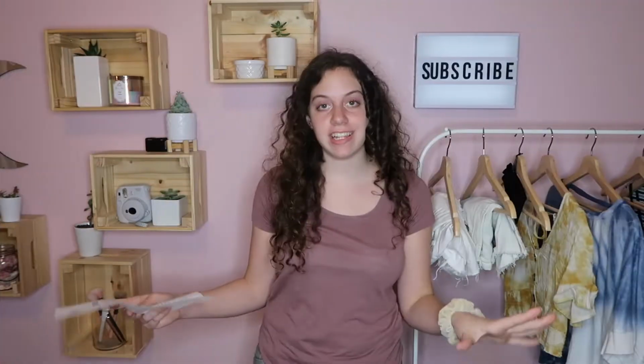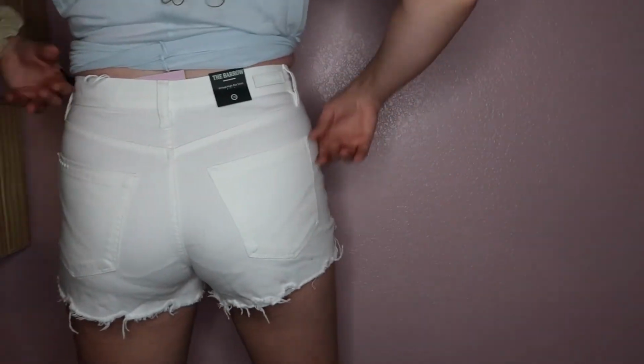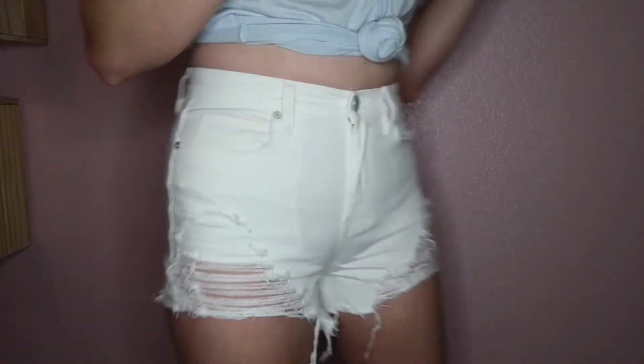Moving on. Okay, so the last item that I got in this box would be a high-rise destructed denim shorts from Blank NYC in size 28. And they'd be $88. Here's what they look like. These ones were the ones that did not fit. It's fine, I guess. Nothing I can do about it now. But these ones would have been cute.